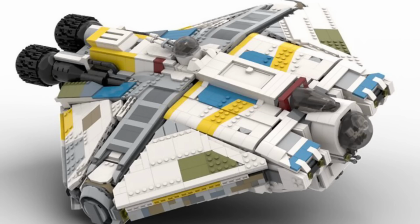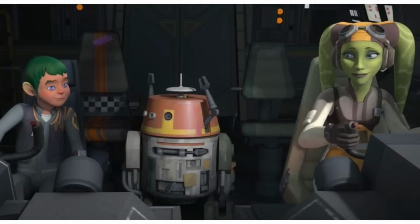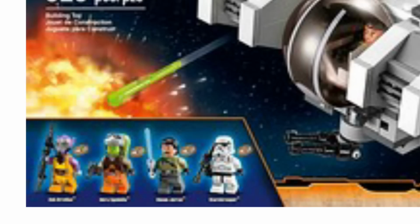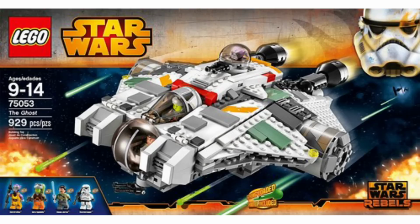But it would obviously come with Hera, it could come with Chopper, it could come with Ahsoka, it could come with Sabine and Ezra, maybe Zeb or Kanan or whatever if they want to go for just Rebels, like Star Wars Rebels themed, but if they want to go for Ahsoka themed, you know, it's really up to interpretation. All I know is we need to see one in the near future.